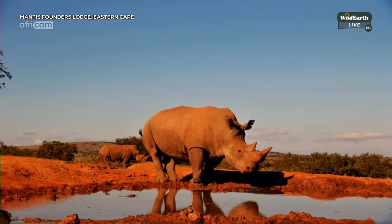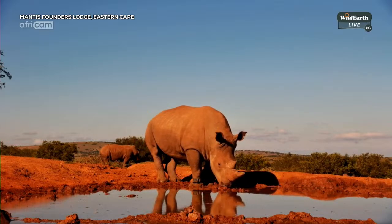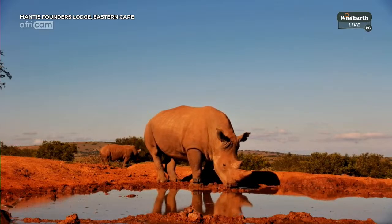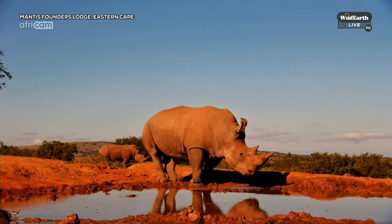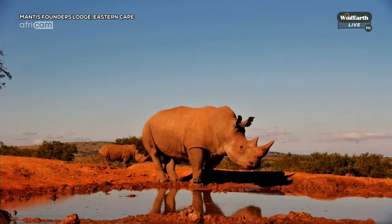Despite these significant numbers, rhino poaching does remain quite a critical threat. In 2023 in South Africa, they reported close to 500 rhinos were killed due to poaching activities, highlighting the ongoing challenges in the conservation industry. So yeah, rhino poaching is still an issue.